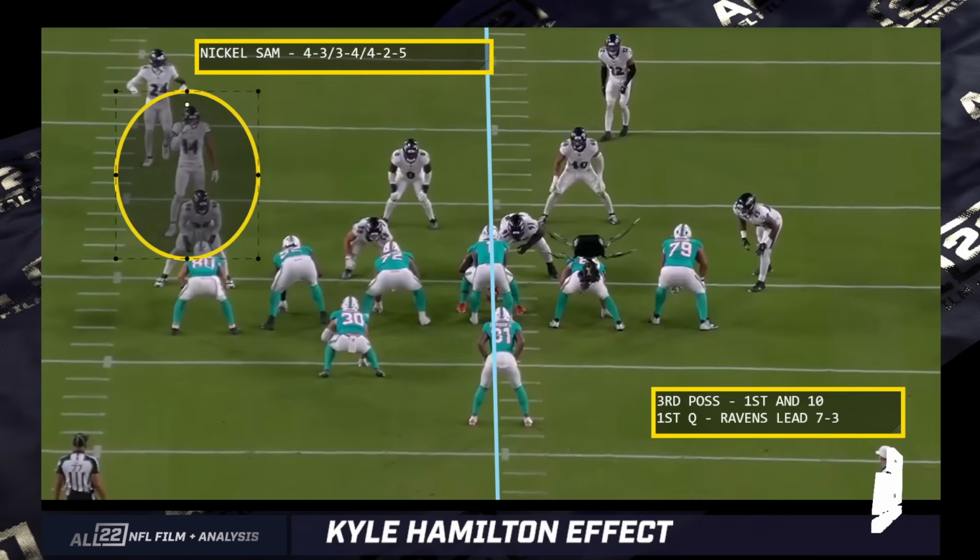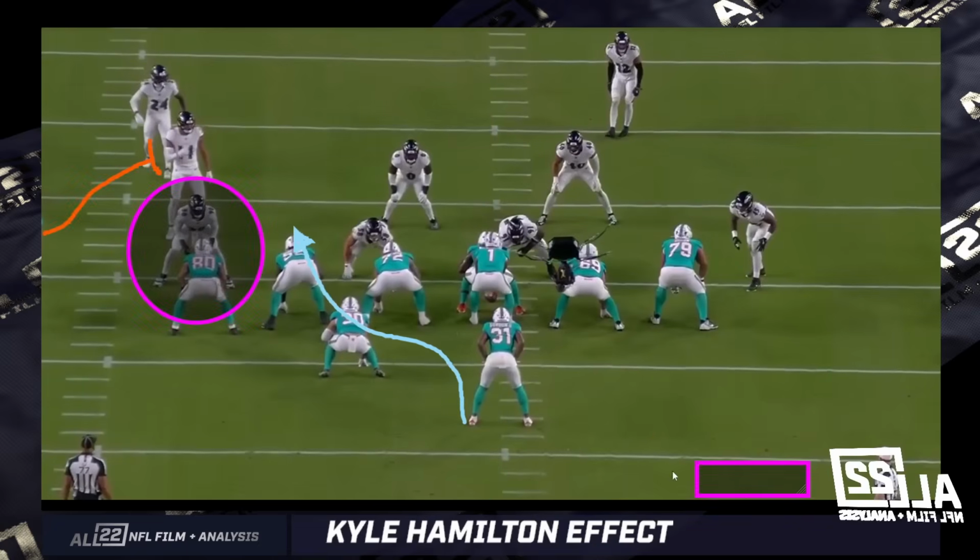kind of like that stunt, that tackle for loss that you saw him have off the edge when we stunted into the grain of the zone for the Dolphins, and he was able to tackle the running back for a loss. It could be a pure nickel 4-2-5, which from a personnel standpoint, that's what it is.